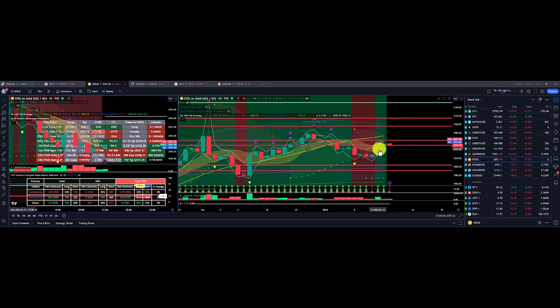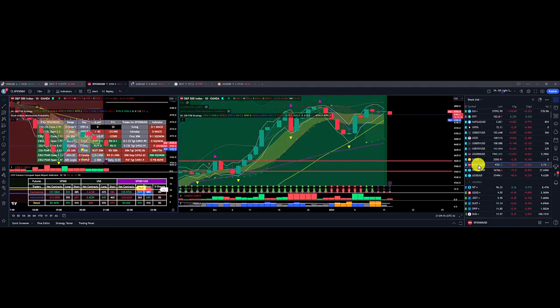Gold as well started its move upwards. It is crowded long with strong sell positioning, but it now has a target of 21.35 to the upside. S&P 500 is toppy right now, but one thing I did notice here is this M formation happening, which is very bearish. We'll see what happens as far as the S&P 500.